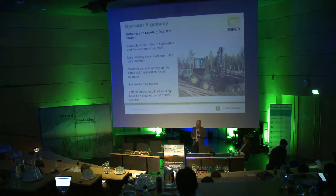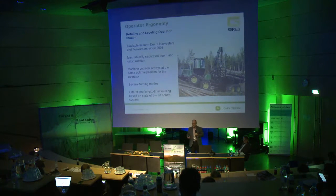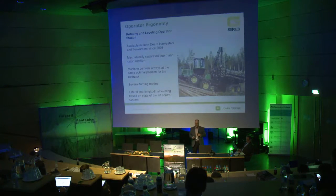What is unique about this solution is that we have mechanically separated turning of the boom and the cabin. This has many benefits. As an example, the machine controls within the cabin are always at the same optimal position for the operator. This also makes possible several turning modes: if the operator wants a fixed cabin position, it is possible, or if he wants the cabin to follow the boom rotation, that is possible as well. Or something between those.